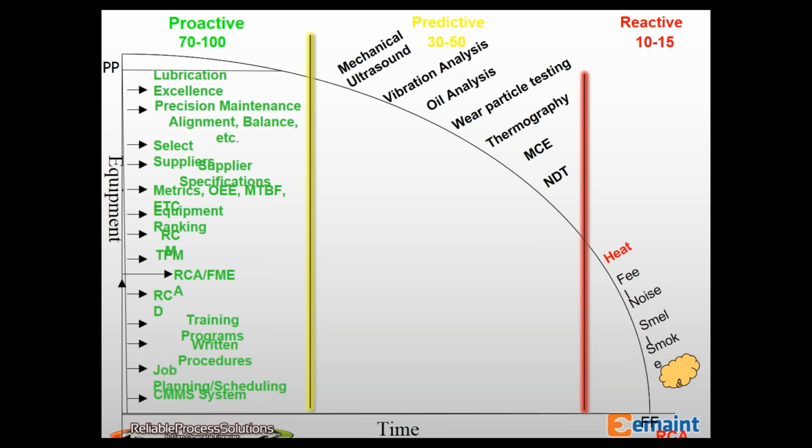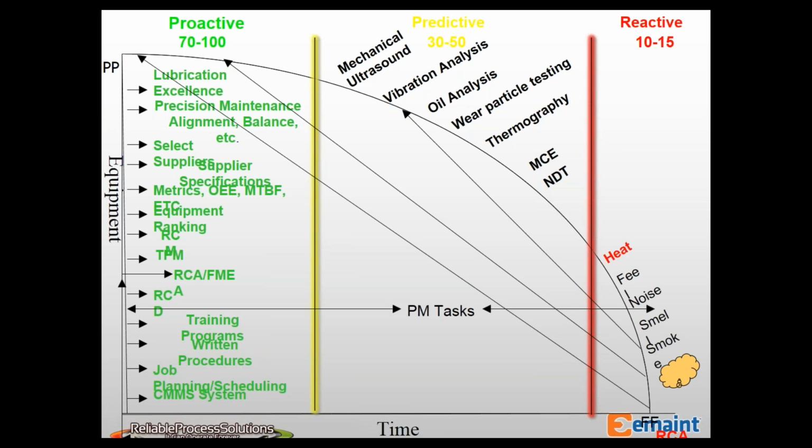proactive, immediate steps to eliminate defects and to keep defects from entering our assets. And if you look at the predictive domain, I also like to call this the protective domain, and this is where we do things to identify defects that have entered our system and to get those defects out of the system in a planned and scheduled manner. And then, of course, the reactive mode when we usually have to interrupt production or processing in order to remove the defect, or we have that catastrophic failure and we're forced to do a root cause analysis or some type of a post-mortem identification of the failure.